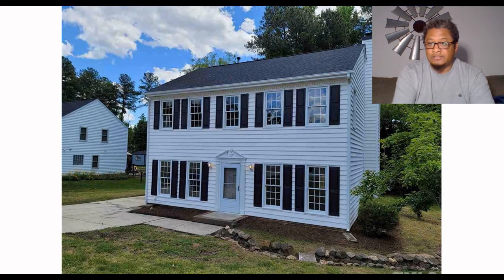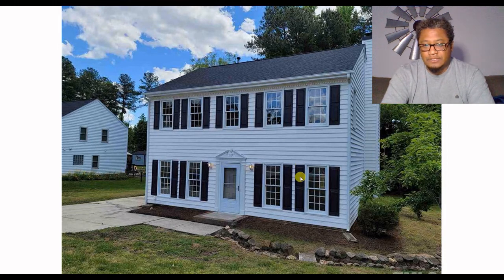And this is how the house looked after we got done. Like I say, the siding was in great shape. It was vinyl siding, which we just power washed. We took off the shutters, repainted them, and put them back on. We put a new roof on and cleaned up the landscape a little bit. So that's how the front looks.